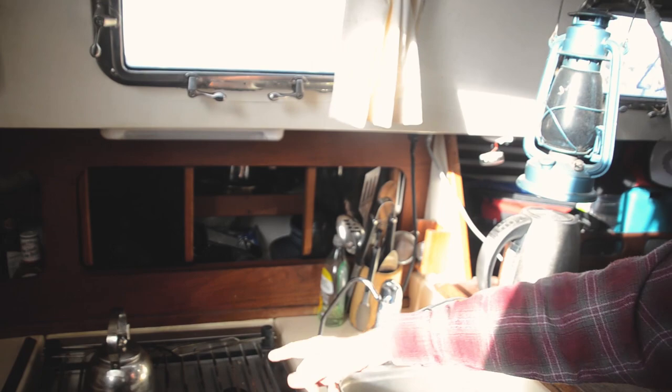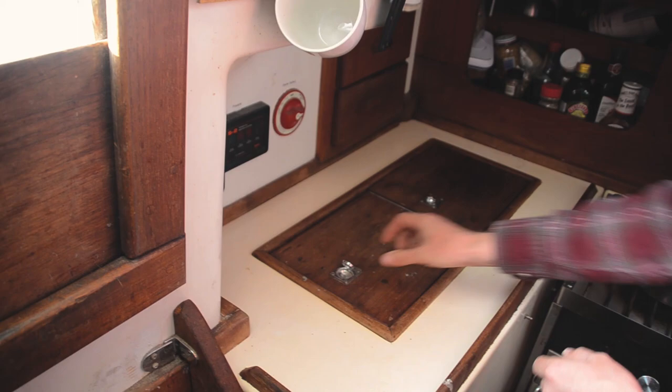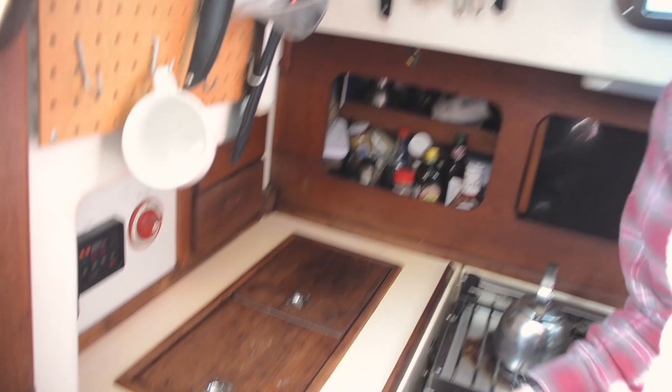I have all my dishes here, and then this is what is known as the cupboard of doom, because it has all my stuff in there that I can't fit in otherwise, and it's a pain to get to, and every time I go through a storm or something, it all gets jumbled around, and it's a huge pain.